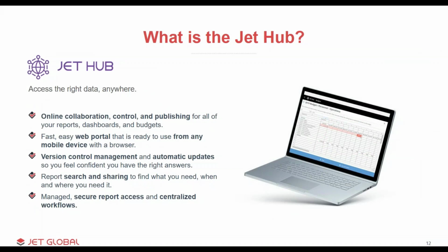With today's workforce being more mobile than ever before, and that's just going to continue and evolve even faster, your users want the information they want when and where they want it. So, formerly known as the Jet Web Portal, the Jet Hub provides remote access to your Jet Reports, Jet Analytics dashboards, and your Jet Budgets in a secure, controllable, and centralized environment.